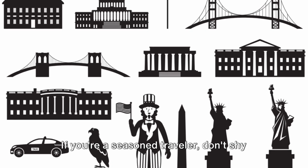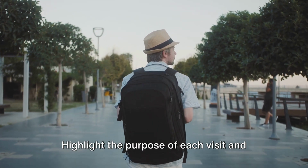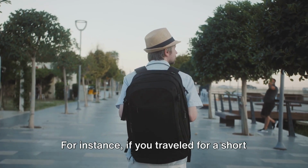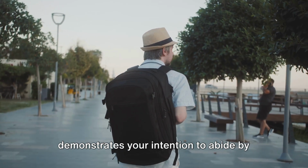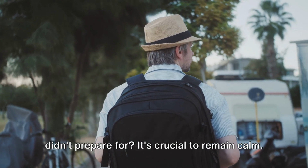If you're a seasoned traveler, don't shy away from discussing your previous trips. Highlight the purpose of each visit and the duration you stayed, ensuring it aligns with the visa's purpose. For instance, if you traveled for a short vacation and returned as planned, it demonstrates your intention to abide by visa rules. Now, what if you're asked a question you didn't prepare for?